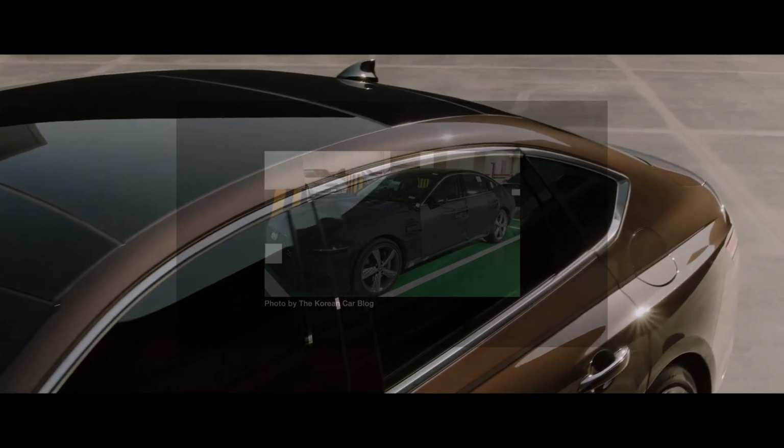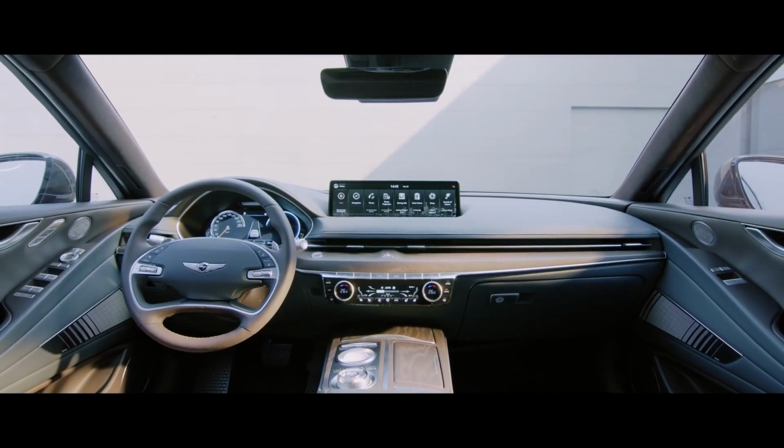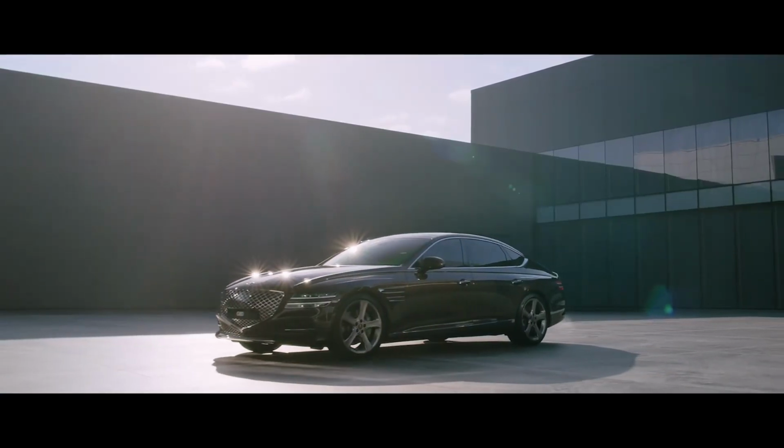So what's next for the G80? Will there be an upcoming G80 Sport to replace the sporty and aggressive outgoing G80 3.3 Sport? Will there be an eG80 EV to push the performance envelope higher and to bring the Genesis brand to the future? I'm excited to find out.